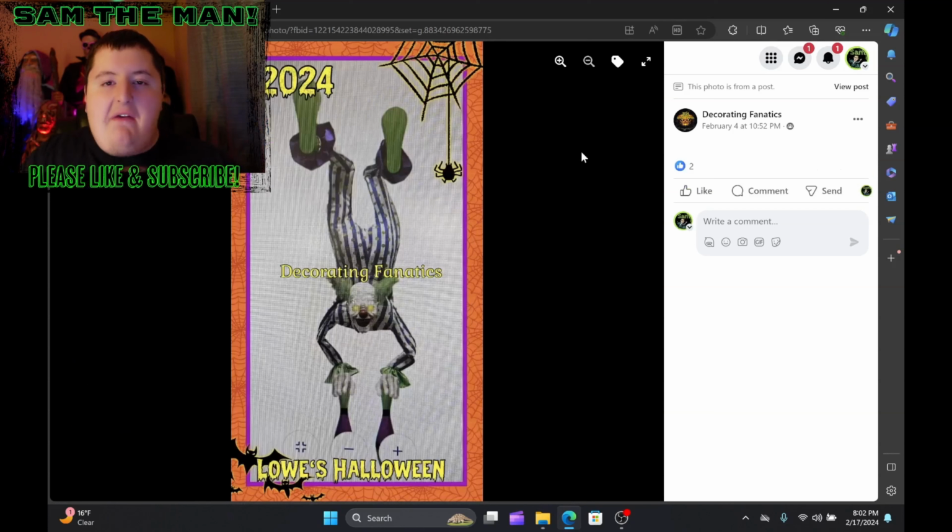It doesn't really have a name, so I'm just going to call him Bowling Pin Balancing Clown. I don't know, maybe that'll be the official name. But as you can see, it is a clown who is standing up in the air on his hands with his feet up in the air. And he is lighting up, and he's an animatronic, and he's balancing on bowling pins. I actually really like this guy. This guy is very, very unique for a clown animatronic.